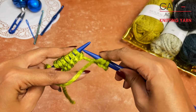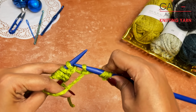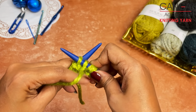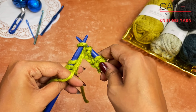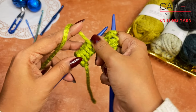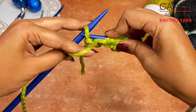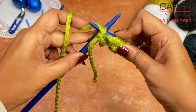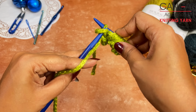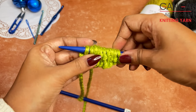Now again, insert from back to front, wrap it around, scoop it behind and push it down. Just continue making the same way. And for the last loop, insert your knitting needle from back to front, wrap it around, scoop it behind and push it down. So the first row of purl stitches is done.